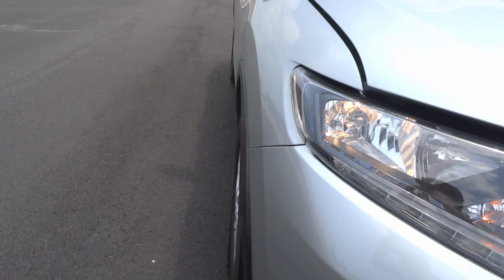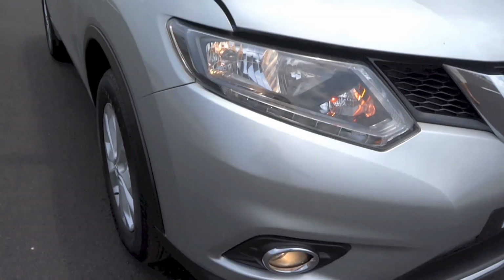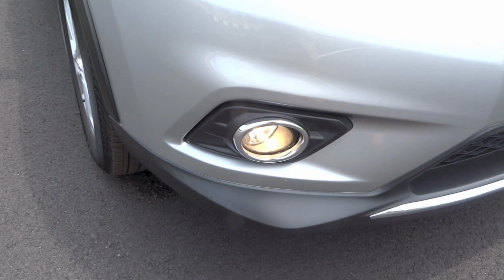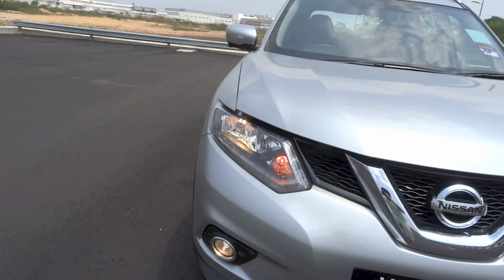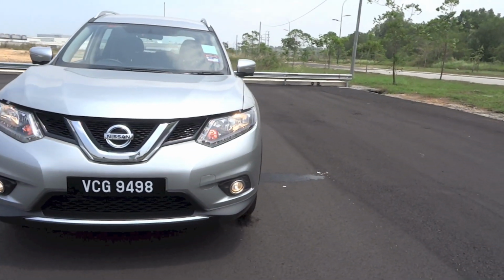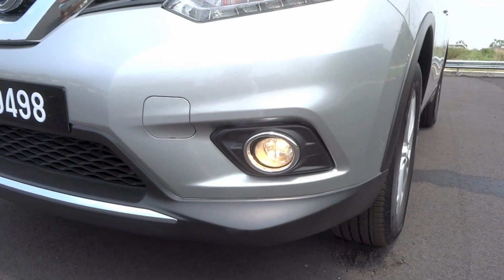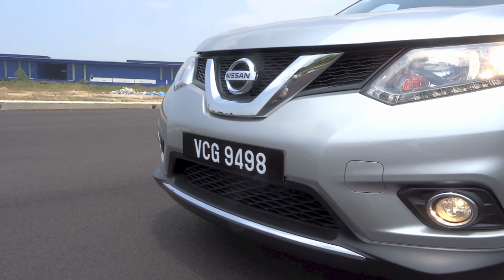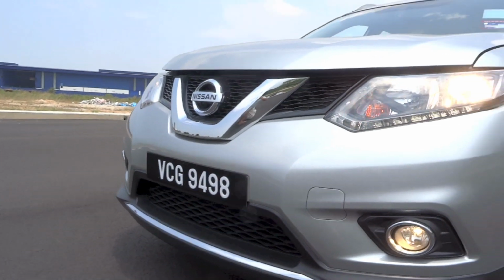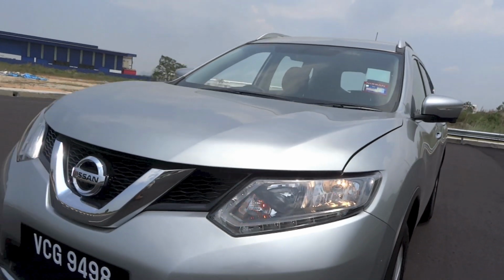Nissan's answer to the likes of the Honda CR-V and the Toyota RAV4 is the X-Trail. While its 2 main competitors were launched about 5 years earlier, the first generation T30 X-Trail was a little late to the market, as it was only unveiled at the 2000 Paris Motor Show. Since then, 2 other X-Trail generations have appeared, the T31 model since 2007 and the T32 model since 2013.